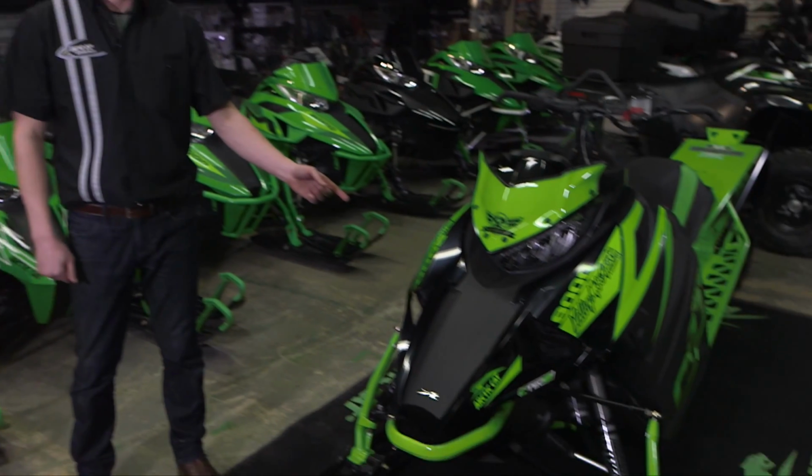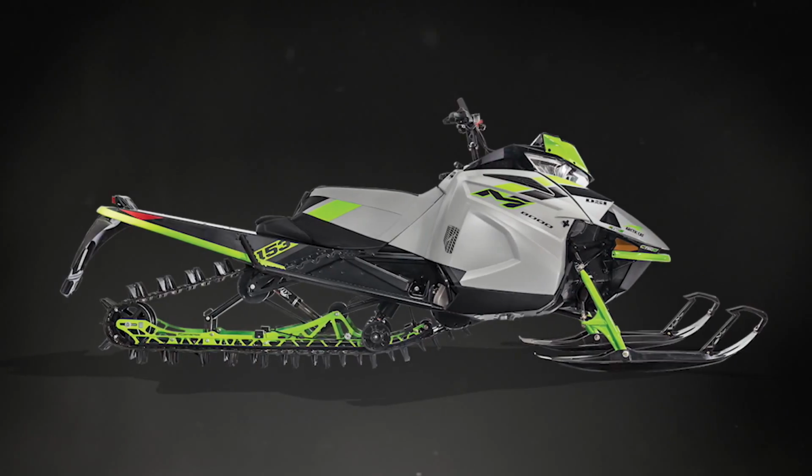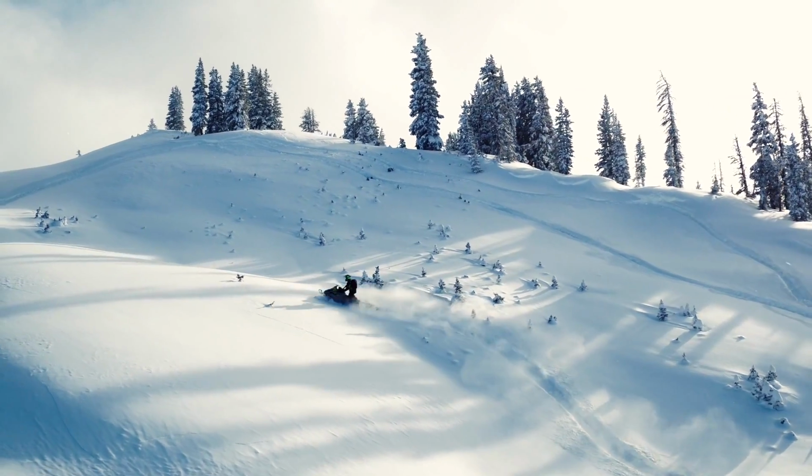Welcome back to Sled Trails. I'm Jeremy Whip, and today we're at Valley Motorsport in Kelowna, BC. Today we're going to be looking at the 2018 Arctic Cat M8000 153 Mountain Cat and proper ski alignment.